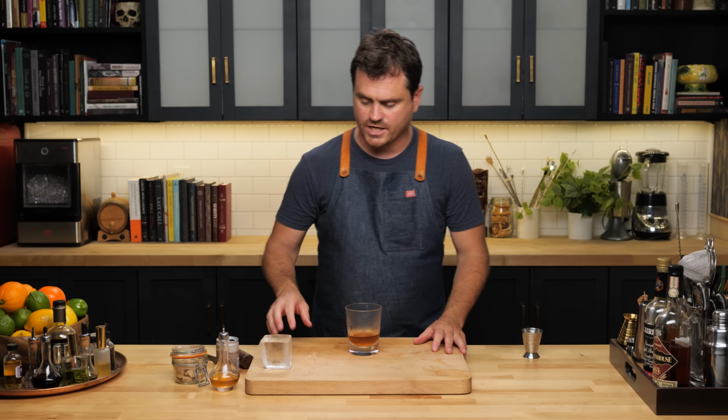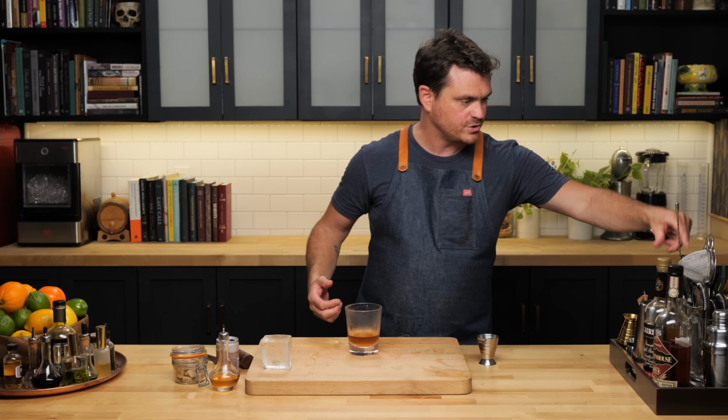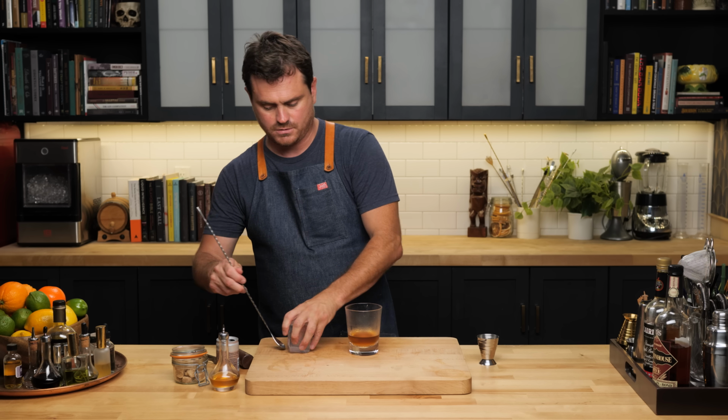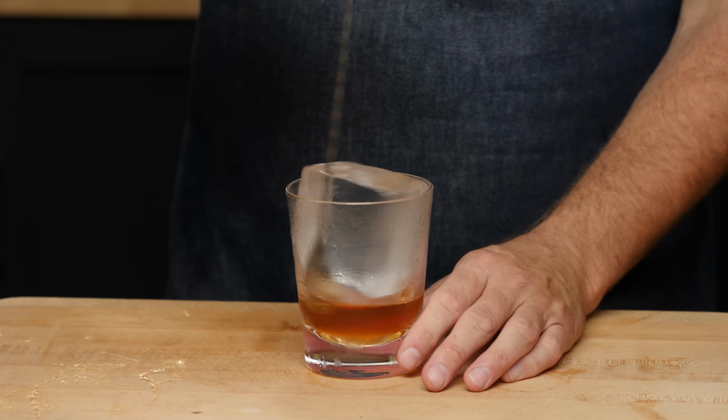So you're making old-fashioned style drinks and you use a big rock of ice. You want to let it temper a little bit so that it doesn't crack when it goes inside the glass. Hopefully we don't crack this. And if it doesn't fit, that's okay, because you can just stir it down.